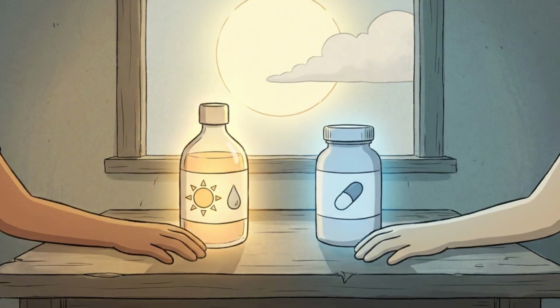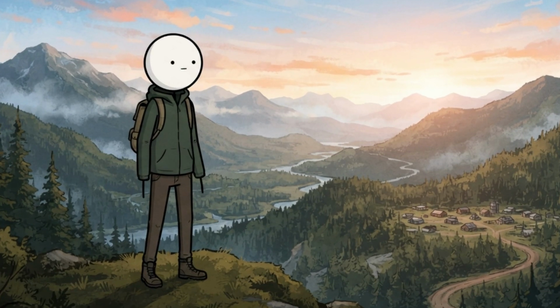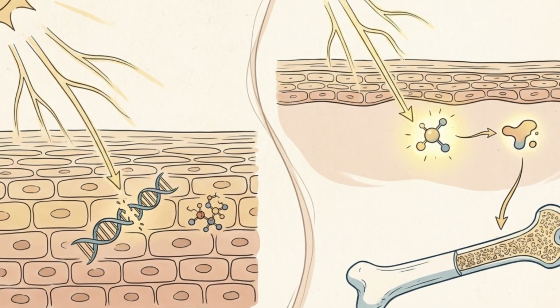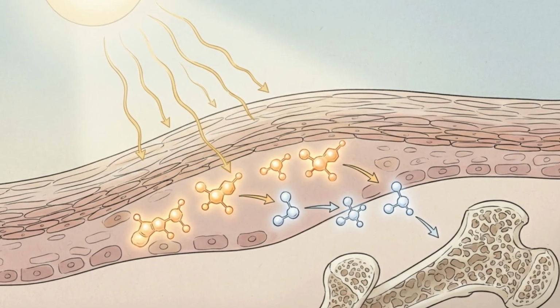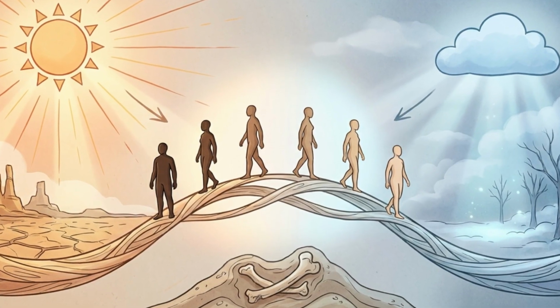That should feel strange. The same star can damage your cells and support a chemical process your bones depend on. Too much ultraviolet radiation can injure skin. Too little ultraviolet B can reduce vitamin D production. And for hundreds of thousands of years, human skin evolved between those two pressures.